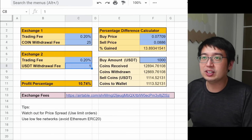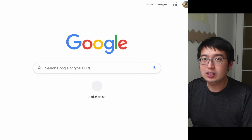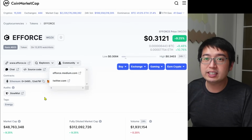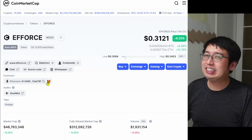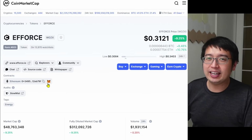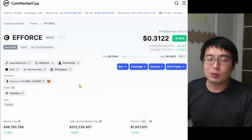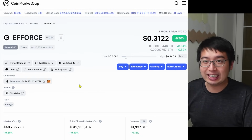And we also want to look at what networks are available for the coin. So let's go to CoinMarketCap. We're looking at WOZX, and this is an ERC20 coin. This is something I would avoid because you're looking at around $30 in withdrawal fees whenever you're withdrawing an ERC20 token from an exchange.